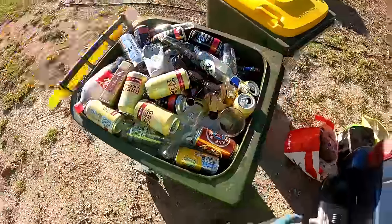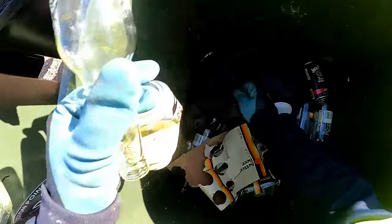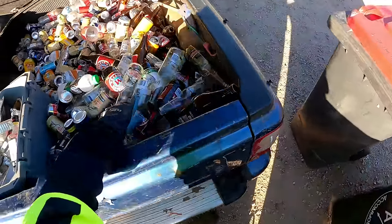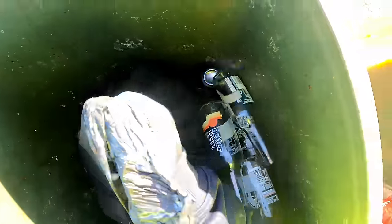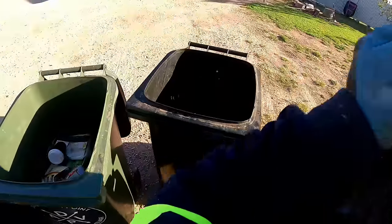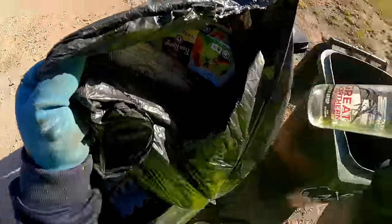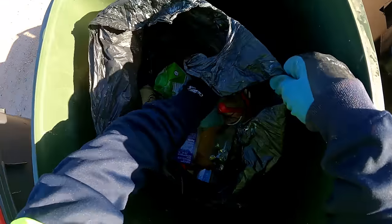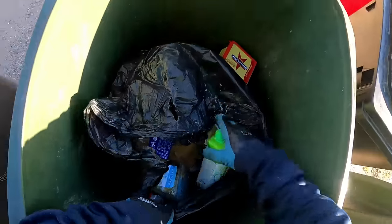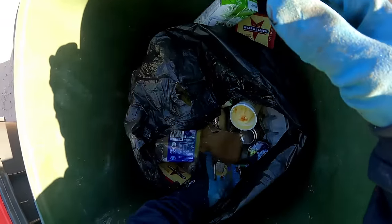It's a bit like this one. Might be best to tip that up, pull the bag out and tip it up. Get the trash out of there. Some way in that bag. Oh, more food. Cans, eggs. How about we just sit it here? Margarine. Oh, beer. Pure coconut water. Cheese.